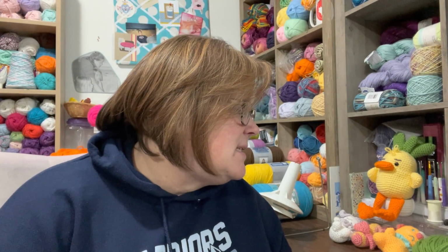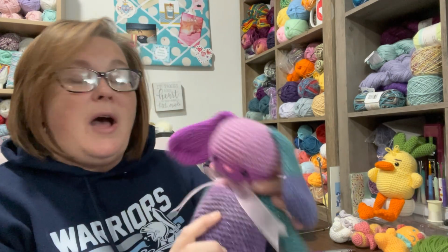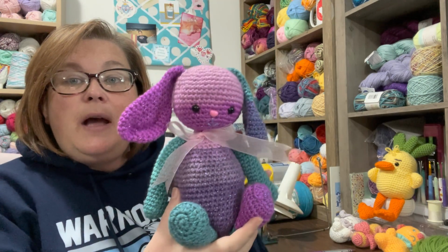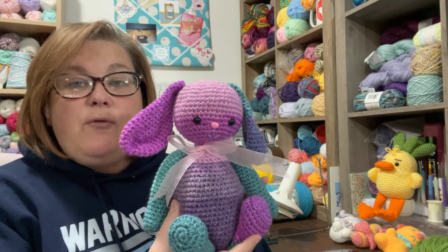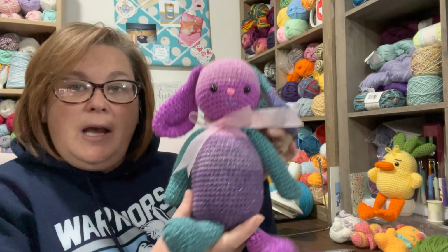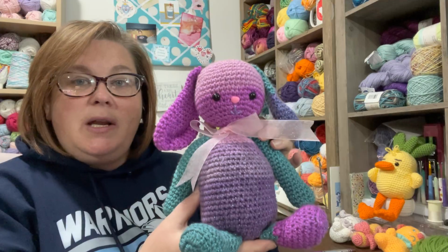Okay, next project that I have on my list is a bunny from the Cute Critters book. I actually have the bunny here. Now, I've made a few of these cute little bunnies. I want to say I made 3 of them. I gave one to my niece. I gave one to a teacher friend's daughter at school. And then I kept this cute bunny.